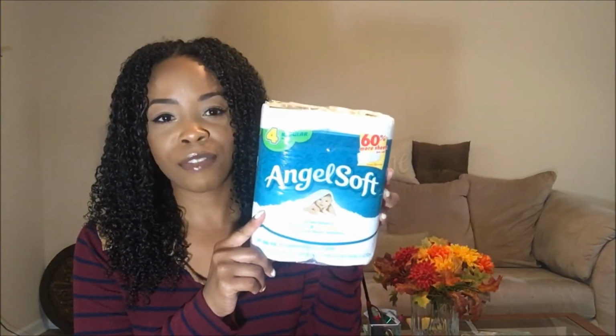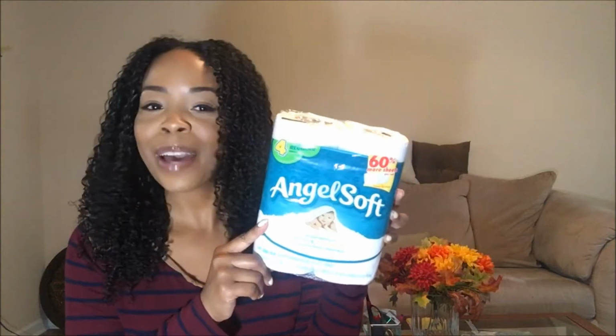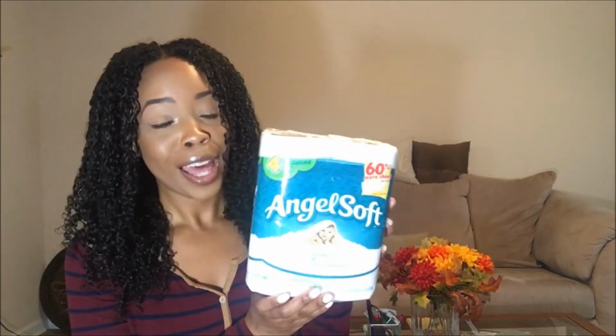The next thing I picked up, I was very surprised to find at my Dollar Tree. I've seen other people haul these from Dollar Tree, but my store just never had them. It is the Angel Soft toilet paper, and I was so happy to find this. You get 4 rolls for $1. They are the regular size rolls, but it does say that there are 60% more sheets per roll in this pack. So there's that.